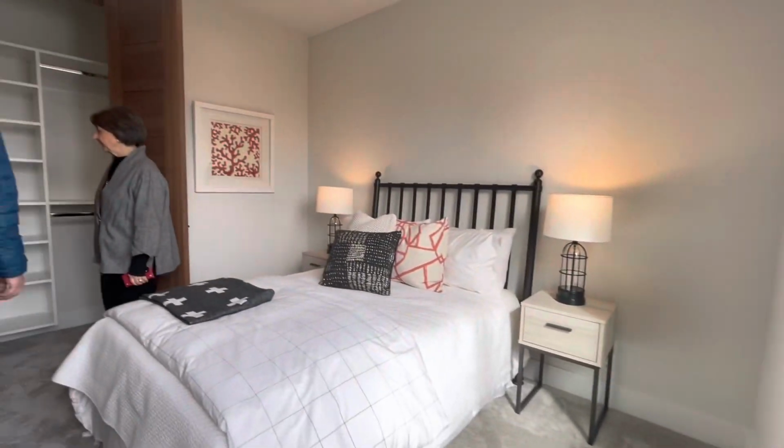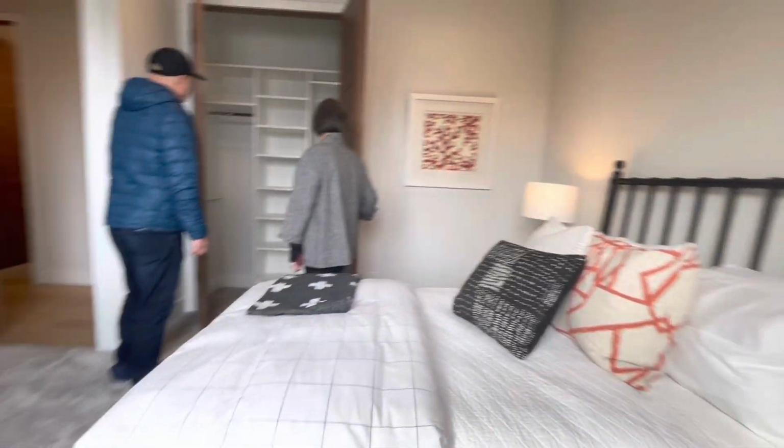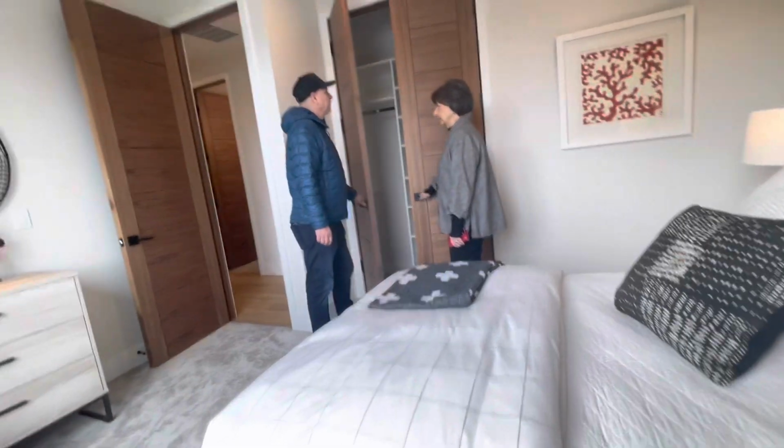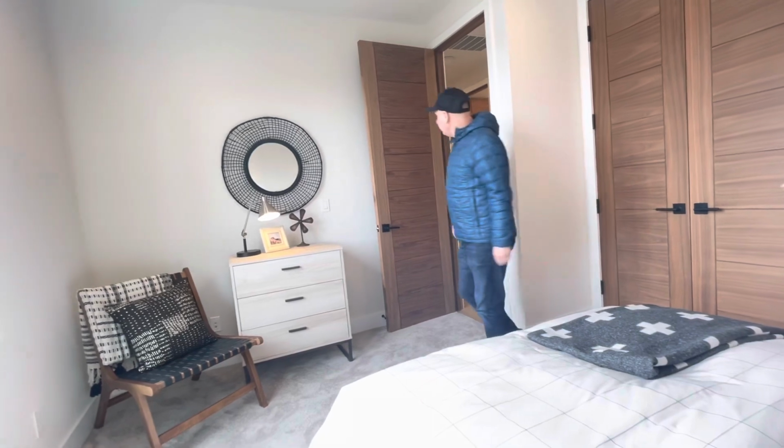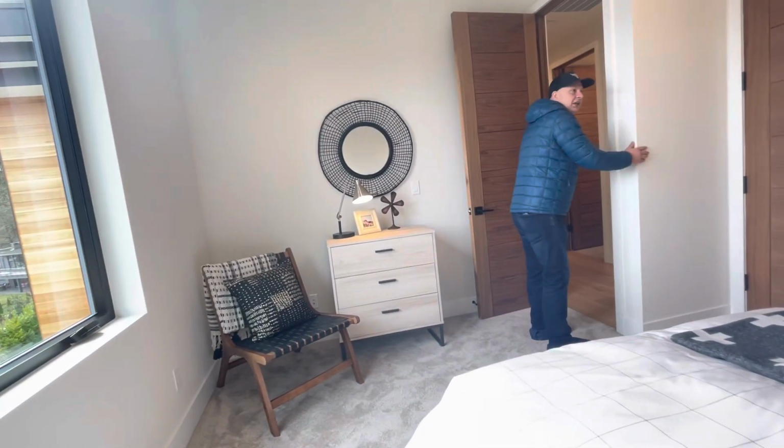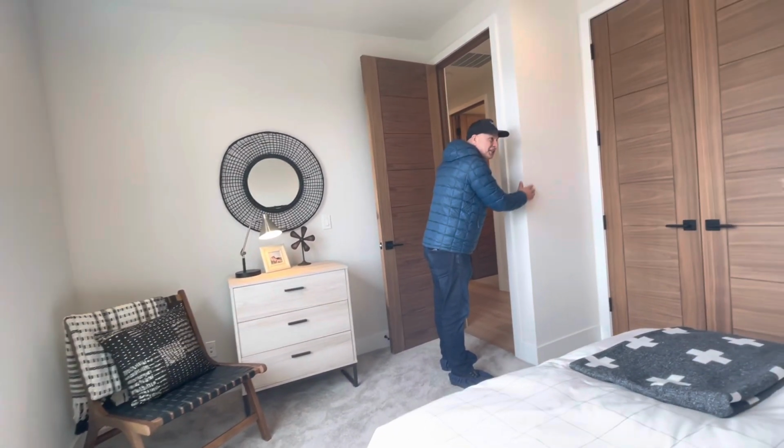They're all finished out so that the kids... they think of everything. They didn't save any money on this house. They don't know how to. Even the smooth walls, can you see, in a $6 million house? Others have texture.